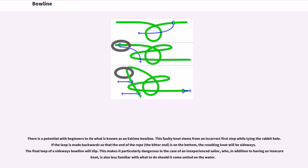There is a potential with beginners to tie what is known as an Eskimo bowline. This faulty knot stems from an incorrect first step while tying the rabbit hole. If the loop is made backwards so that the end of the rope, the bitter end, is on the bottom, the resulting knot will be sideways. The final loop of a sideways bowline will slip. This makes it particularly dangerous in the case of an inexperienced sailor, who, in addition to having an insecure knot, is also less familiar with what to do should it come untied on the water.